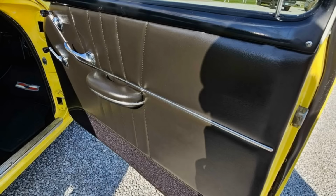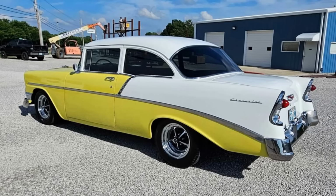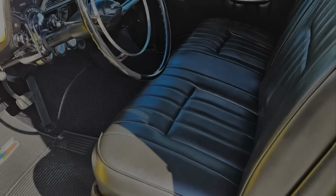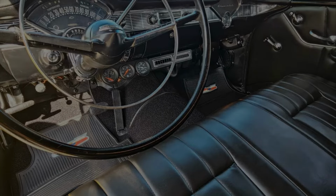The dash, seats, and door panels all reflect the same high level of care as the exterior, suggesting a consistent and quality-focused restoration or maintenance history. Every surface appears clean and well-kept, creating a pleasant and period-correct driving environment. It's the kind of interior that reinforces the car's overall show-ready condition while also making it a practical and enjoyable cruiser. Overall, this 1956 Chevrolet 210 offers an excellent balance of classic style, reliable performance, and show-level presentation.